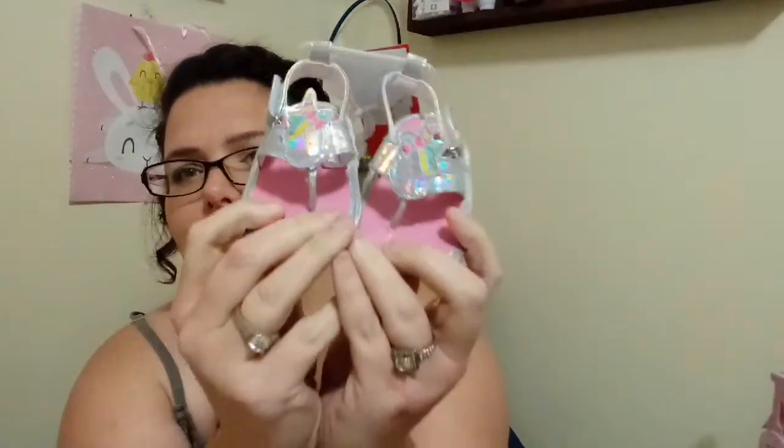I got her two sandals. This is the Kidget brand. These are $5. Critter sandals is what they're called. It's little unicorns. I love these. I thought they were adorable. They're 6 to 12 months. She's currently almost 9 months, so hopefully they fit her nicely. These are Kidget brand, $5.